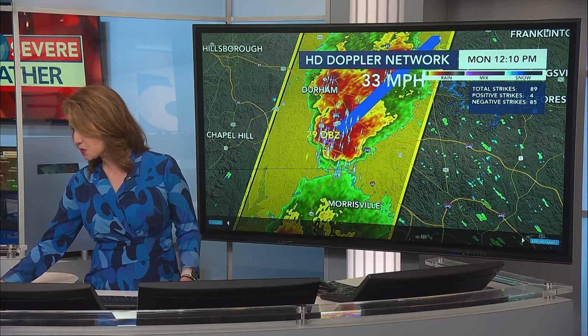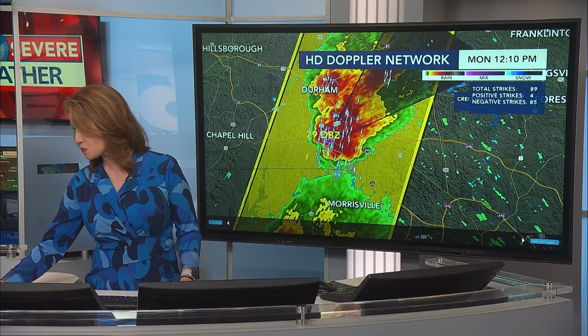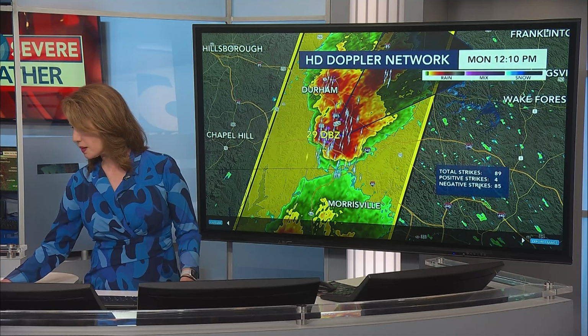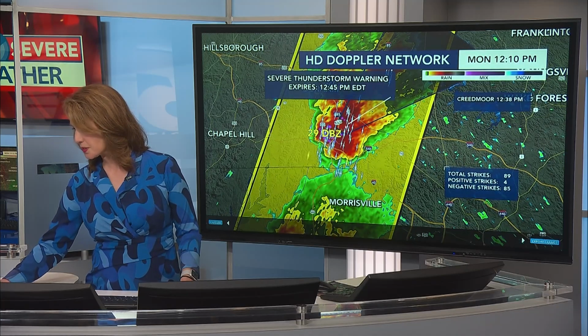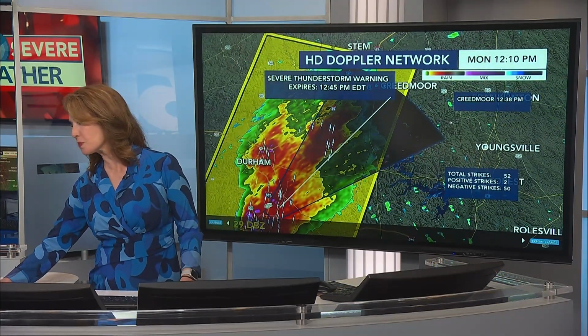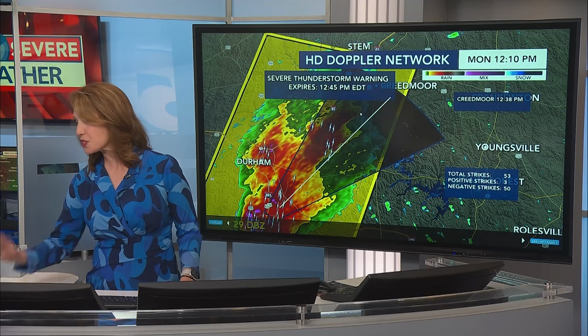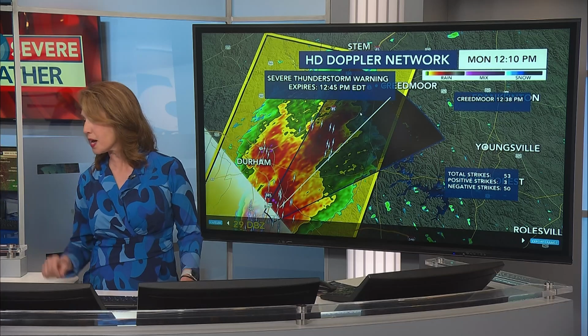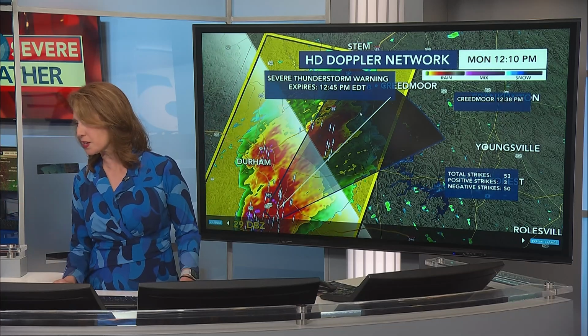So it's moving to the northeast, and as it continues to move on up to the northeast, we're looking at the potential for, let's move that out of the way and try this again. All right. All we have showing up here is Creedmoor at about 12:38, but there are definitely a lot of communities here in the eastern part of Durham County on up toward Stem, Creedmoor there in Granville County.